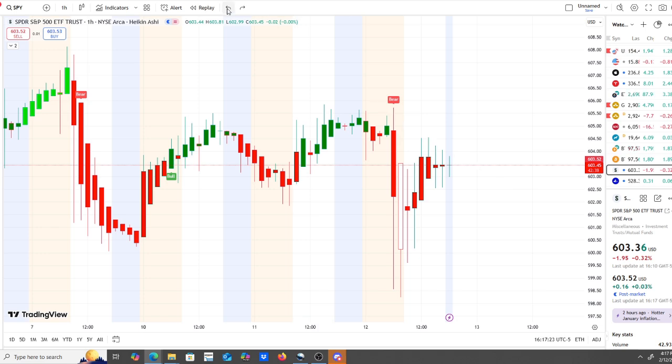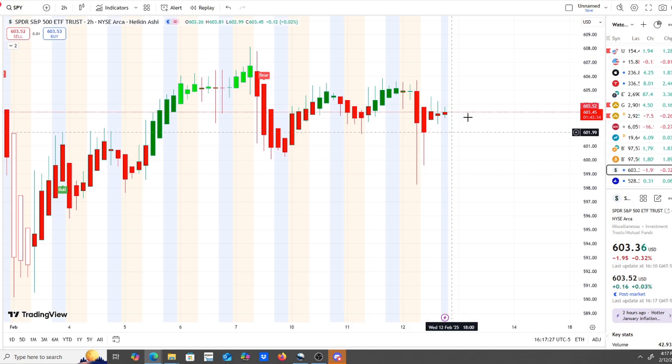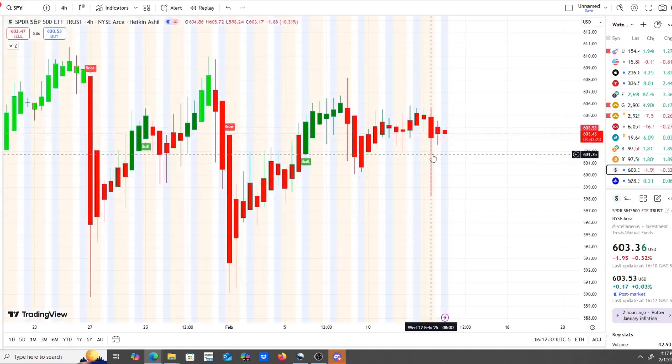Now the 30-minute has popped back up with a bull indicator, and when you zoom out to the 2 hour, a bear indicator has been in effect here since 605. That's exactly where things rejected today, and we're below that. And then we also have the 4 hour here under a bull indicator since 601. So we have crucial resistance and support levels to not ignore.